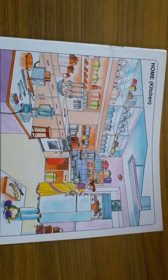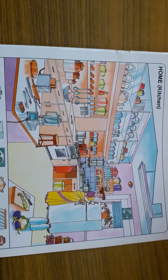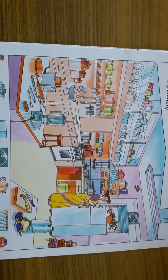Plates. I'm showing the picture. Plates. Where can you see the plates here? Plates. Yeah, this one. Oh, fine.